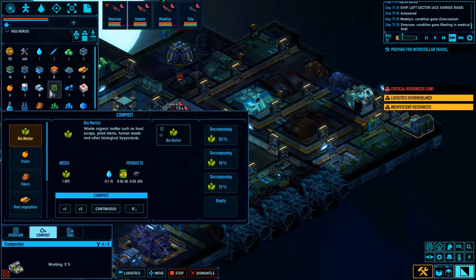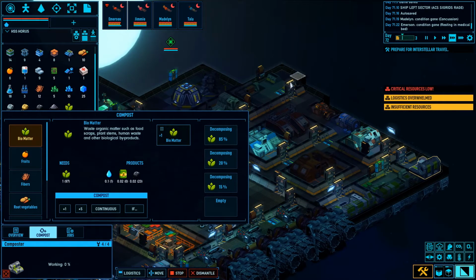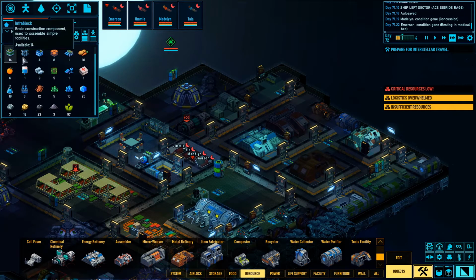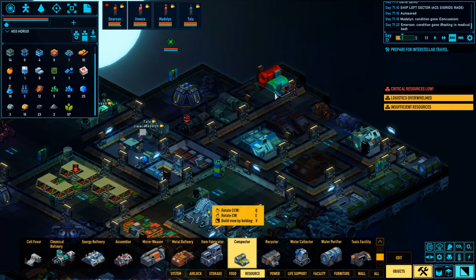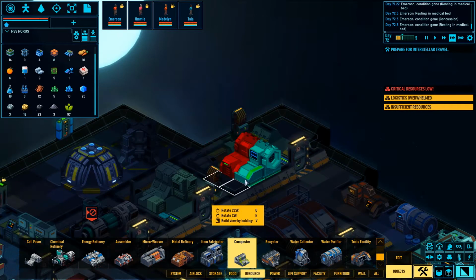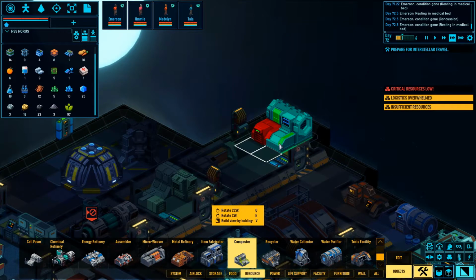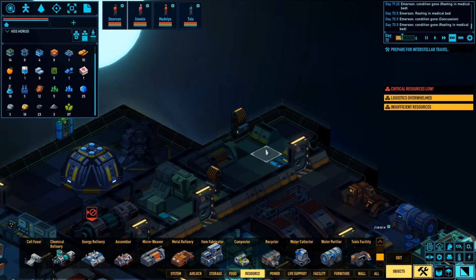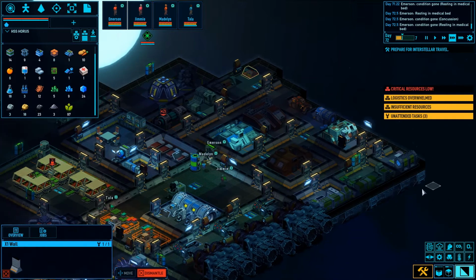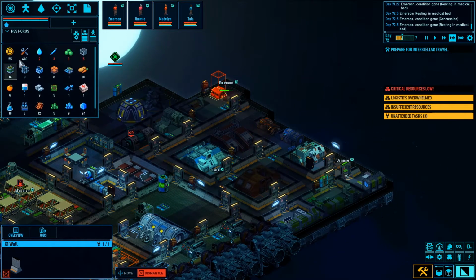We are out of fertilizer, so it's conceivable that we want to make another composter. We do have some space up here, or over here, where we could throw that. In fact, let's take a look at what it costs. It takes 2 infra and 2 tech. That's quite reasonable, considering we are low on all of that stuff, but I think to put this in, we'd really want to rearrange the walls. Yeah, I think we could put it here if we removed this wall. Let's do that. We'll have a second composter that will hopefully improve our rate of generating compost.